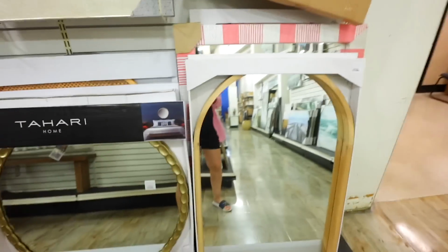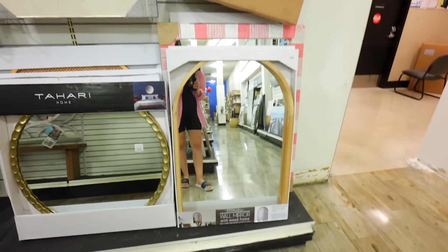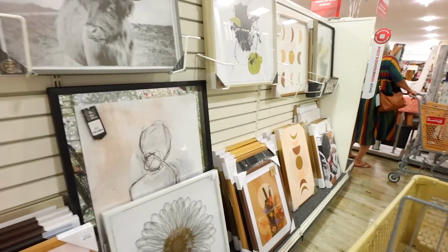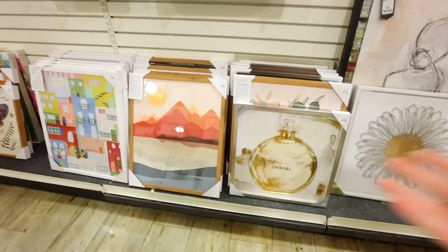I would really love to find something like this, but in a full-length form instead of something shorter, because this one's actually very cute. And then something else I'm on the hunt for is some artwork to put up above our couch. And I don't know, everything just seems a little bit cheesy and not necessarily the color scheme that I want. I mean, this is just some of the stuff that I'm seeing. I don't really want anything super cheesy like that.